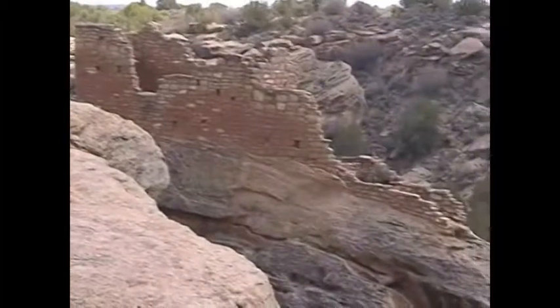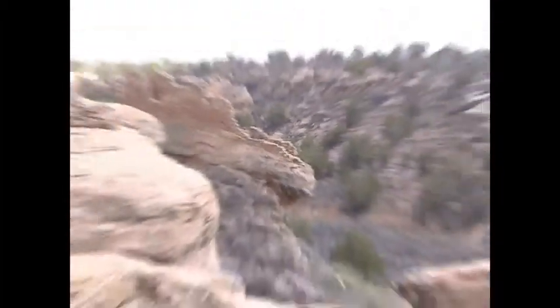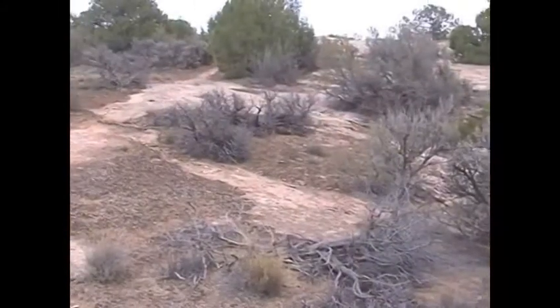None of the structures here have been rebuilt or restored. Each has remained standing for more than 700 years, just as we see it today.